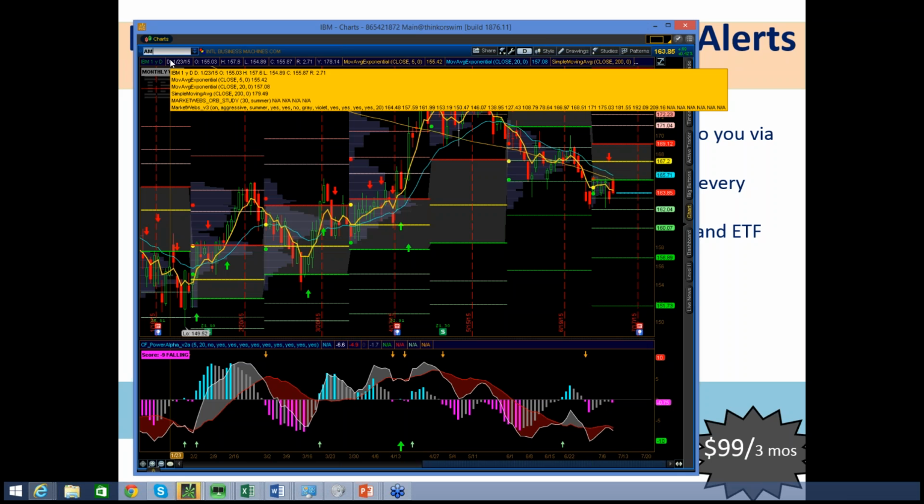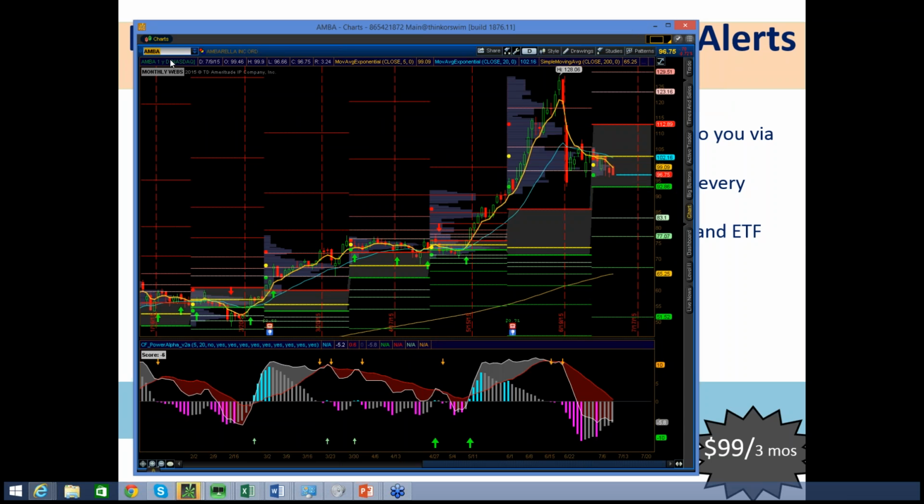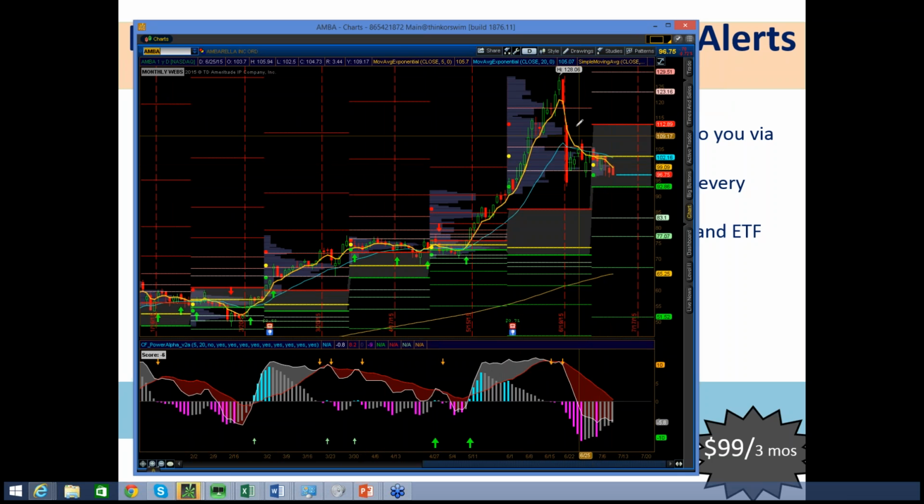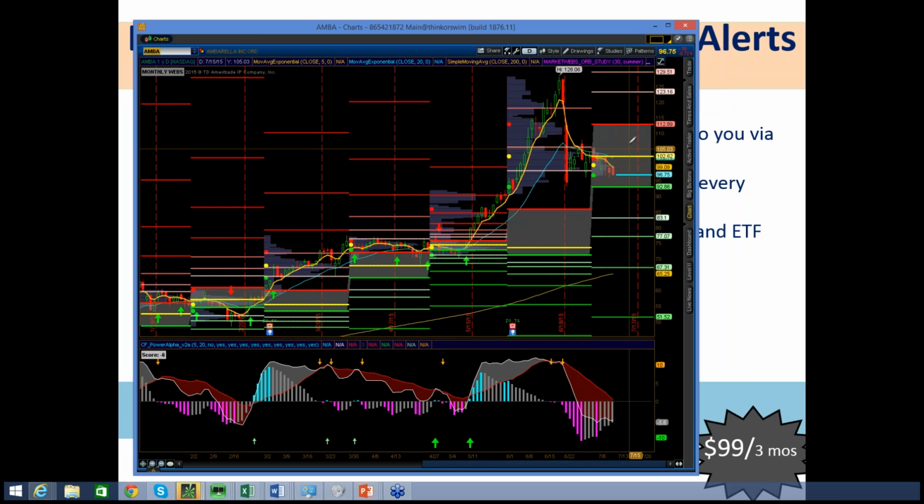AMBA. Since the big sell-off, kind of in consolidation zone, I mean, almost looks like a smaller chart of Twitter. Right now a -6, so I would lean on the bearish side, but I think a lot of the damage has already been done. Right now it's under the 5-day. On my charts, I've got the 5-period moving average and the 20. The 5 is the yellow. I like to see price action get above the yellow line before I step in.